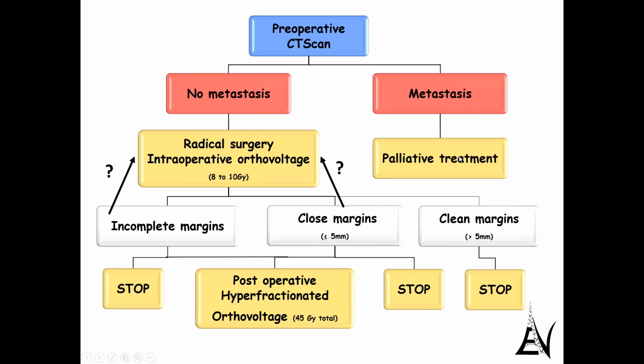If we have metastasis, it's palliative. If we have no metastasis, we go for the radical surgery. If we have clean margins, we consider it a cure. If it's close or incomplete, first question: can we go back for surgery? If our surgeon has done the first surgery, we're not going to be able to go back.